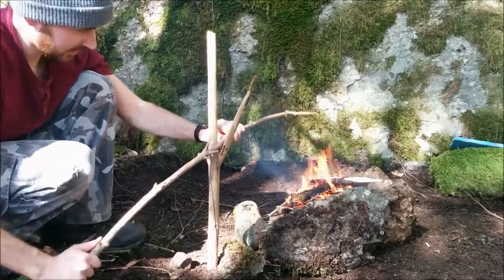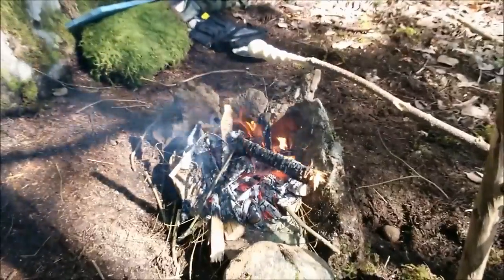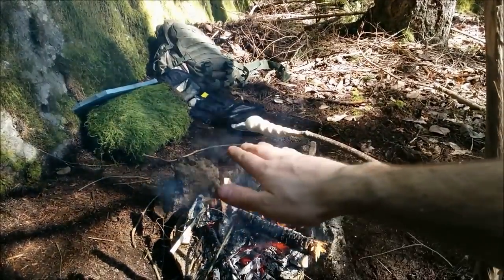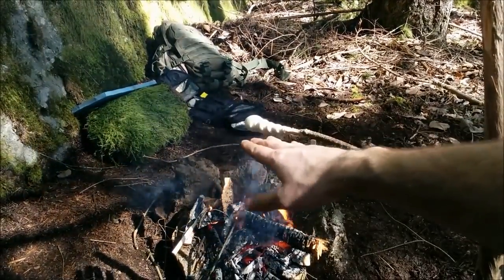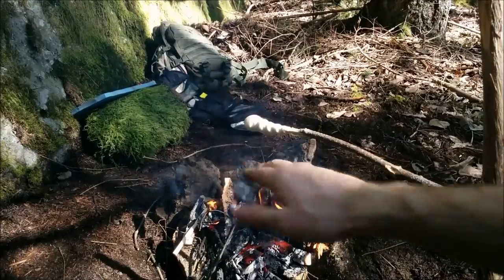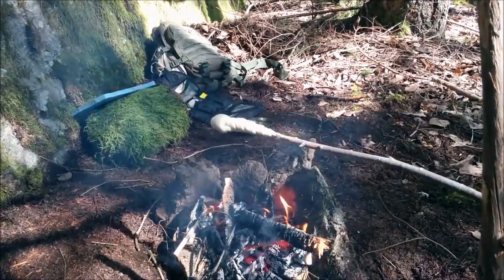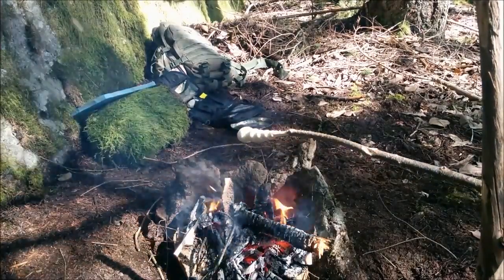That should do. Sorry, but the light is not the best at the moment. But basically, keep your bannock just where the flames are licking up to, where your hand can barely handle the heat, and try to rotate it. Make sure it doesn't really burn, and you should be pretty good.